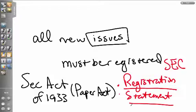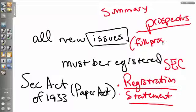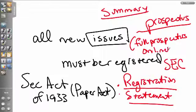The Paper Act also says whenever you sell a new issue, you must give out a prospectus. A prospectus is the most important things from the registration statement. But today it's actually possible when you sell a new issue to give out what's called a summary prospectus, if they can get the full prospectus online, which is very often the way it's done today. So a summary prospectus, which we'll discuss in a few moments, can be given out now with the full prospectus being available online if all the rules are followed.